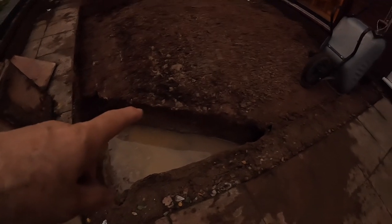It's 10 to 5, and you won't be able to tell on the camera, but the night's drawing in. Clocks went back at the weekend, so it's 3rd of November today, my dad's birthday. So there's our foundation. We were going to take this out, but it is absolutely solid. You can see the depth of it. It's over a foot deep. And that is the width of it.